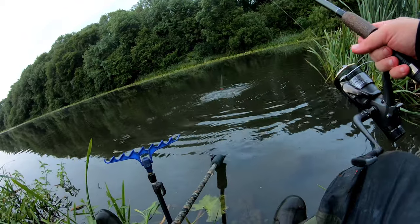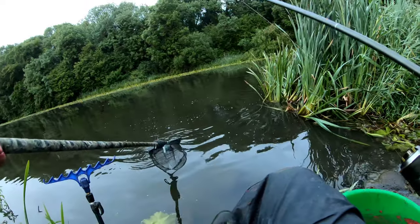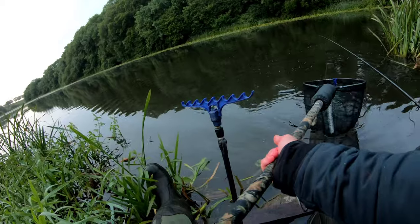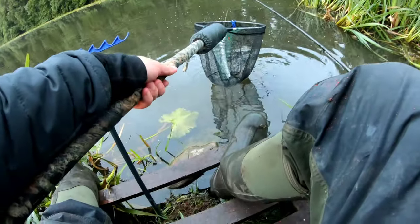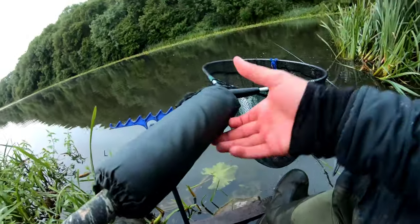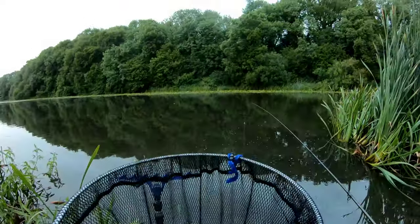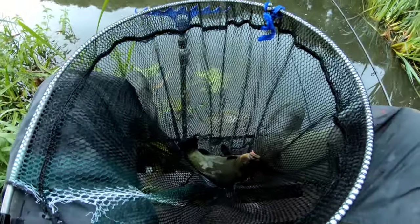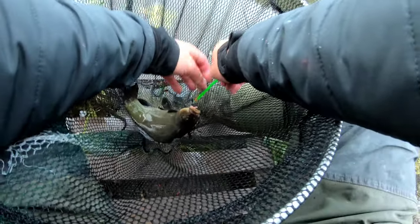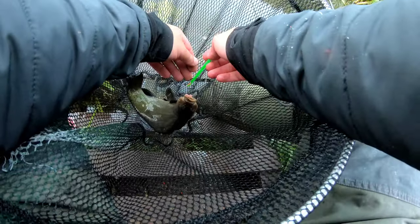And you're probably wondering why I'm using 8-pound main line. Especially with that big fish earlier, it took me away up to the left and almost into the weeds. Only because I had the stronger line was I able to bully it back. I don't like putting the fish under too much pressure. I like getting them unhooked and getting them back. Sometimes just having a heavier outfit is what you need. It's all fun and games, getting good sport out of the fish, but at the same time we want to keep them right.